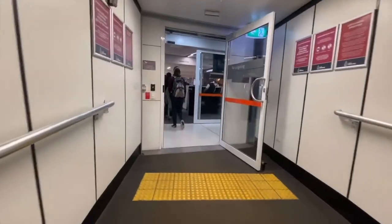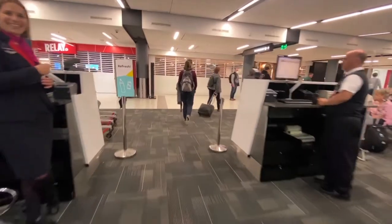Once off the aircraft, a fairly long walk is required to exit the building. If it's your first time in this terminal, basically all you have to do is follow the crowd.